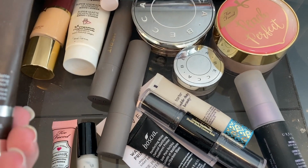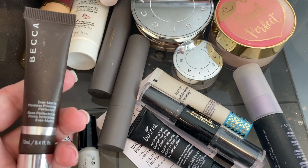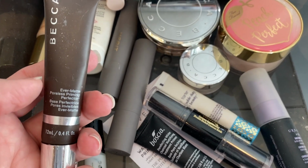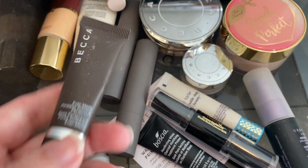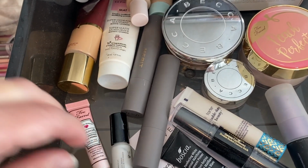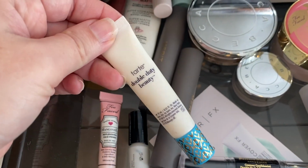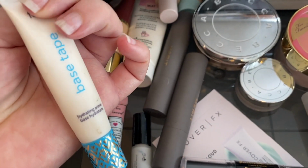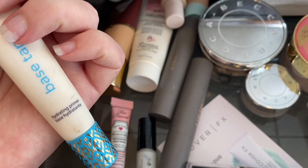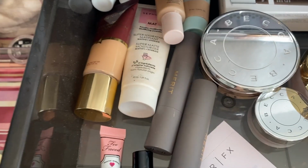Do I need that right now? I don't know. Yeah, let's go ahead and do the Becca Evermatte Poreless Priming Perfector, and I will also grab the Tarte Double Duty Beauty, because I think I might be able to use this up. Base tape, I guess it's called. I might be able to use this up this month.